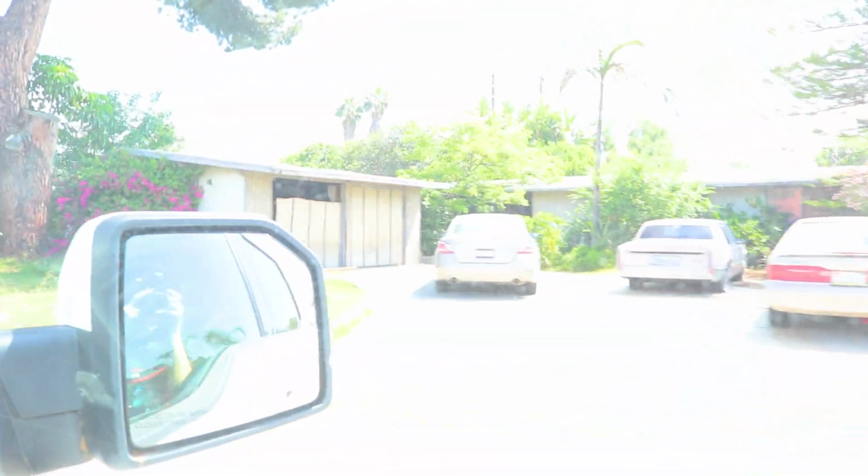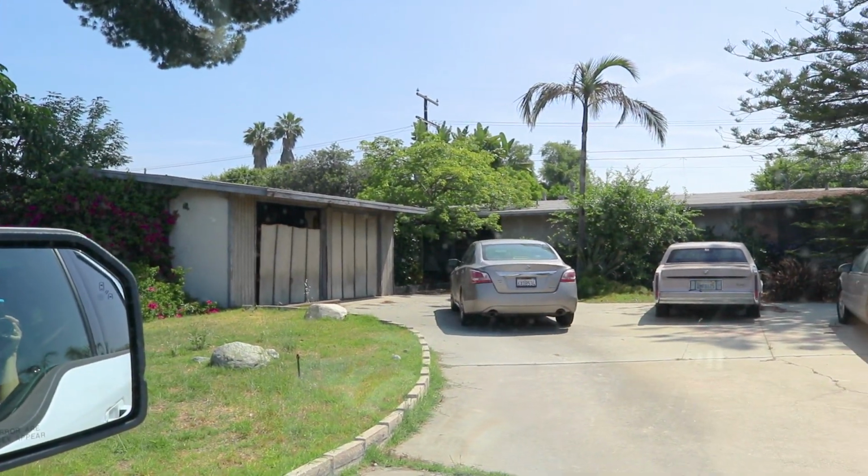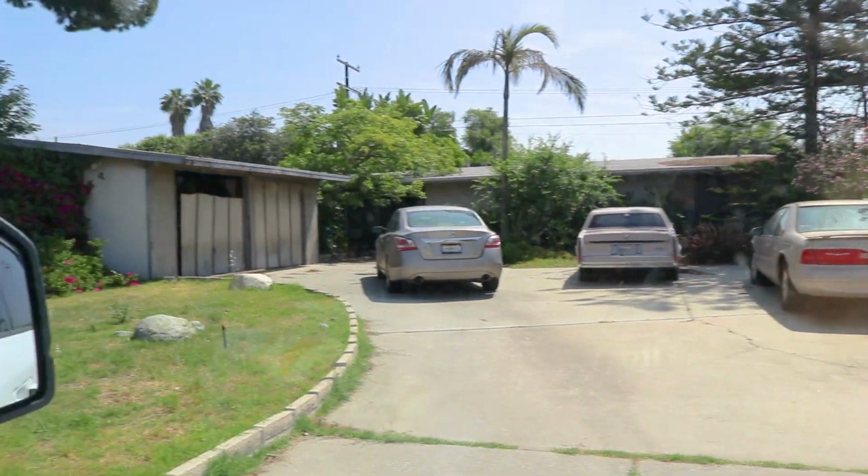I really want a house. There it is. There's the house right there. There's gotta be one in every single neighborhood. Garage door looks like it's been cut across the top. Bushes overgrowing, cars, tires going flat.